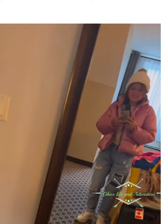Time to leave the place. It was a warm sleep that we had today. So, we had coffee. Yeah, very comfortable and nice people. Goodbye, Mount Tremblant. We had fun on our stay here.